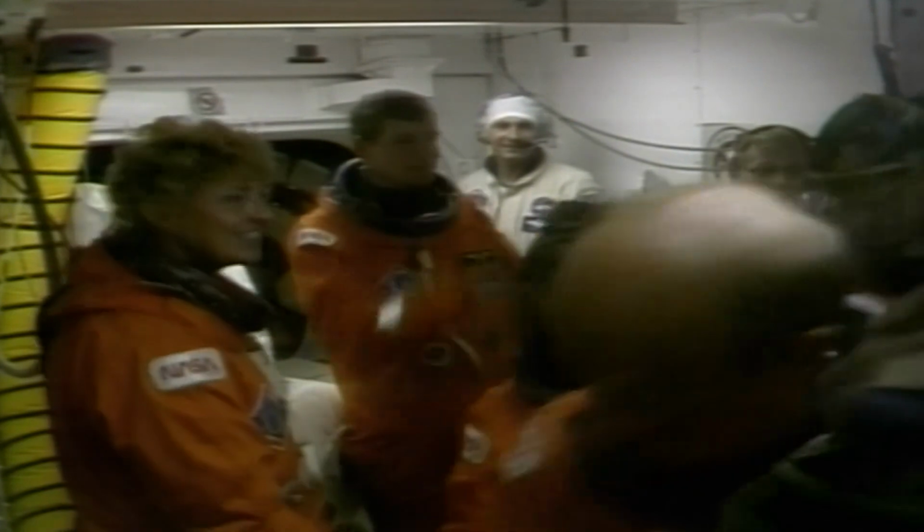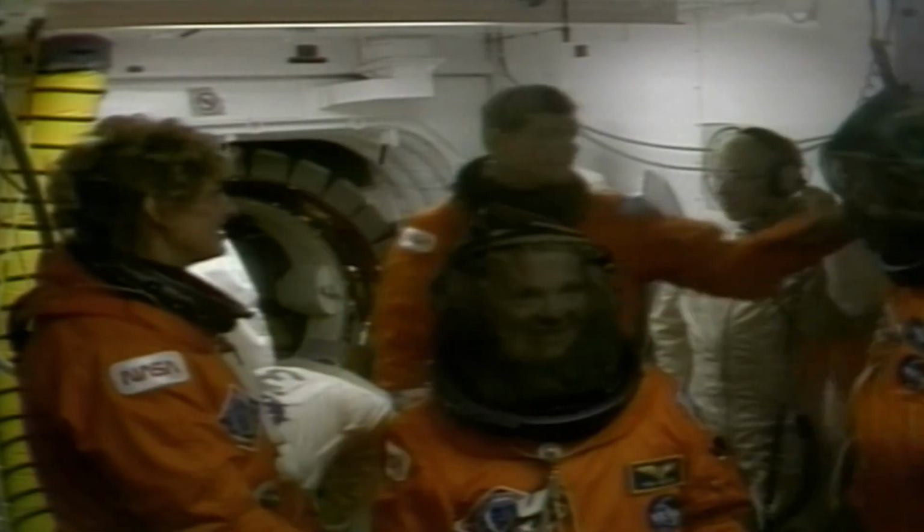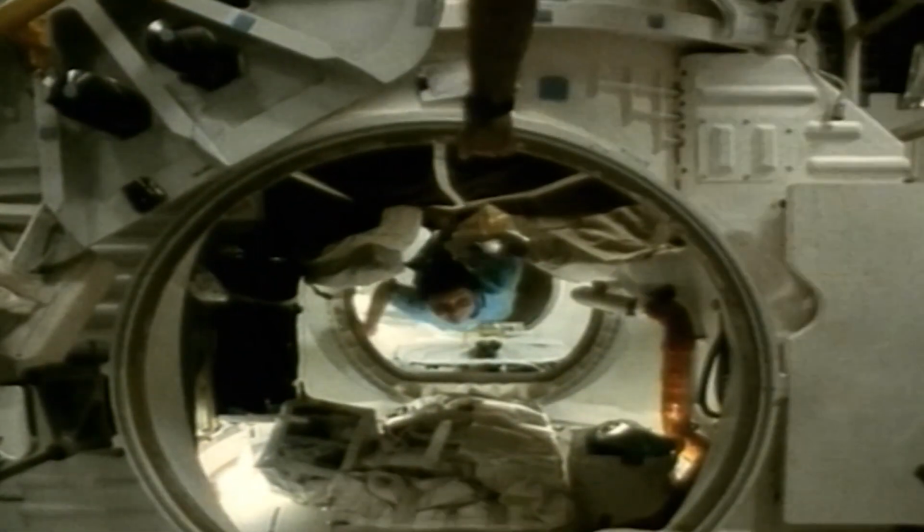The astronauts on STS-40 were making history as their payload consisted of microorganisms. These microorganisms, or jellyfish, were sent up by NASA to help learn more about living in space. Although it looks easy floating around, living in space certainly has its problems.